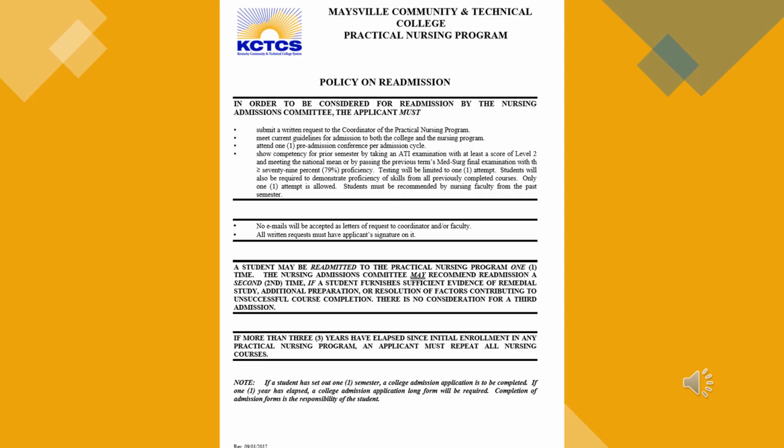This form is our policy for readmission. So if you are considering trying to come back in because you were unsuccessful in one of our programs, you can look at this form and it's in your admission packet. The big things that you have to do are submit a letter to myself to say why you want to be considered for readmitting into the program. You also have to get a faculty member to recommend that you be in the program, but you can read this in your packet and get further information.